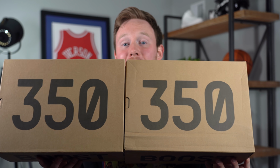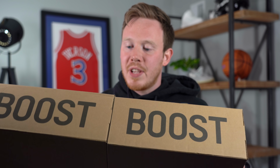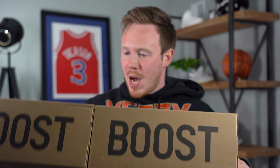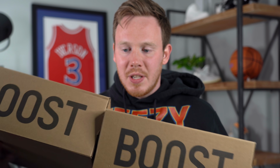Now, as you can tell, both of these boxes are very similar, except for the smushed end on this one. And to be honest with you, if I was just looking at the tops of these boxes, I wouldn't know which box goes with which shoe. Both boxes come with a pull-out drawer. They both say Boost on the bottom side of them. They both come with like a blackish brownish printing on them. The only place that you start to see differences are on the ends.